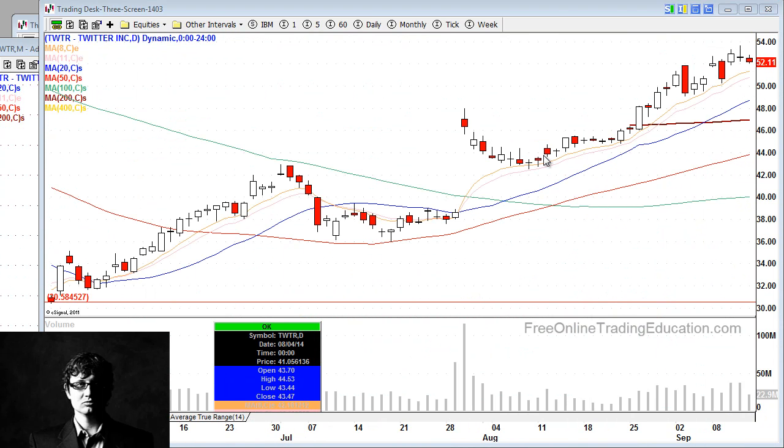And Twitter, I do own that one. It's just going higher, higher, higher, higher. Not too long ago, it was at $32. Now it's at $52. Just huge gains on some tech stocks. I think there's more room for tech to go.